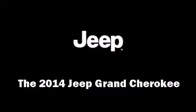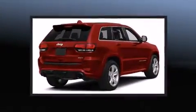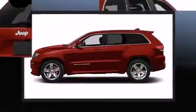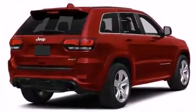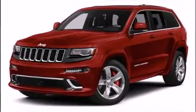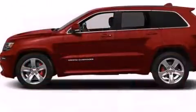Load your family into the 2014 Jeep Grand Cherokee. It features an automatic transmission, four-wheel drive, and a powerful eight-cylinder engine. Jeep prioritized practicality, efficiency, and style by including voice-activated navigation, a blind spot monitoring system, a power rear cargo door, and seat memory.